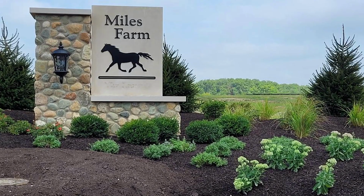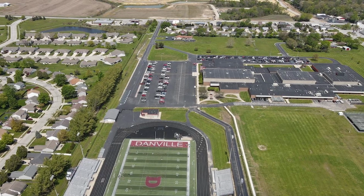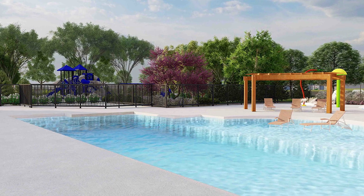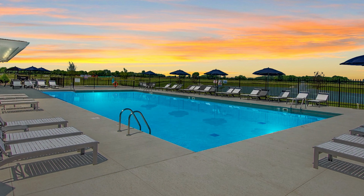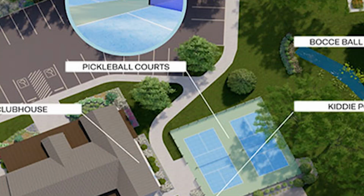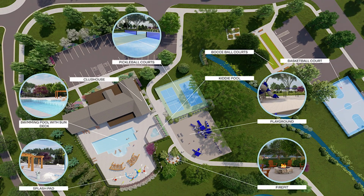The Miles Farm community spans over 357 acres. The amenities will include a splash pad, a large swimming pool with sun deck and kiddie pool, a huge clubhouse, racquetball, bocce ball, and tennis courts, playgrounds, basketball court, and many walking trails.